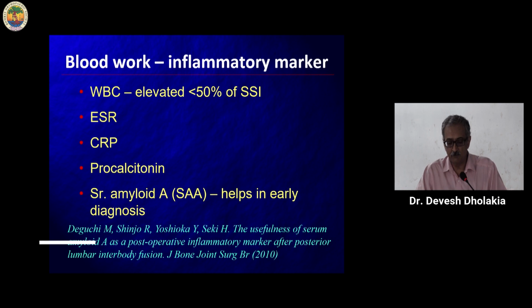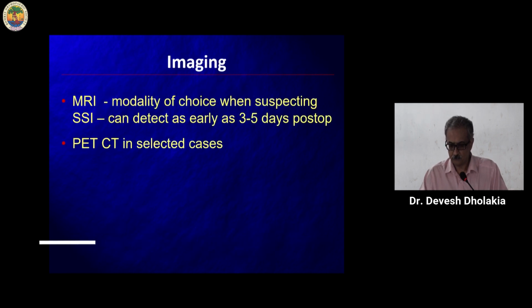SAA, that is serum amyloid A, is an excellent marker in the early post-op period. Not very expensive. Imaging: MRI is the modality of choice when you're suspecting infection, and in selected cases, PET-CT.